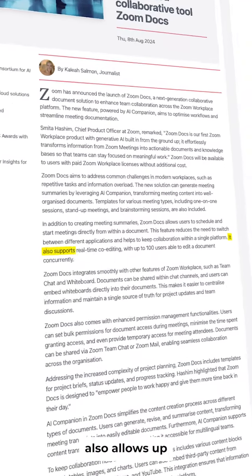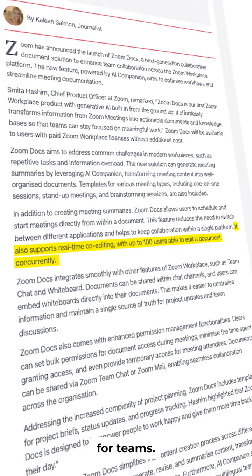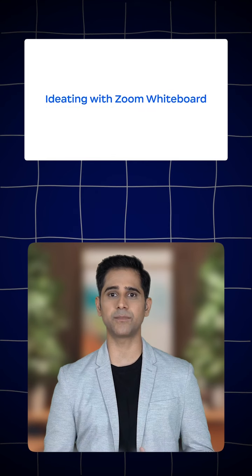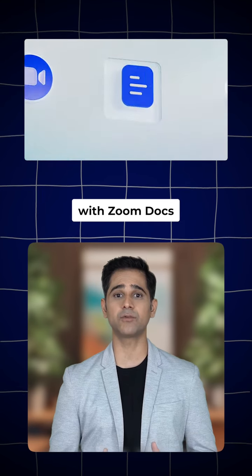Zoom Docs also allows up to 100 users to collaborate simultaneously, making it perfect for teams. Plus, it integrates seamlessly with tools like Zoom Whiteboard and Google Drive, so everything you need is right at your fingertips. Make work easier with Zoom Docs, powered by AI.